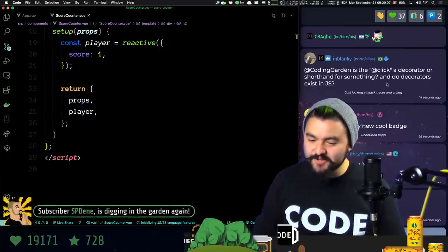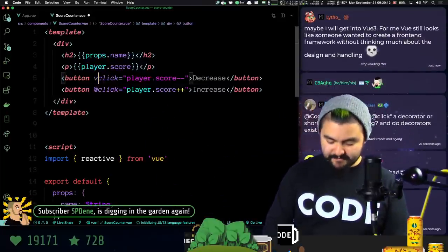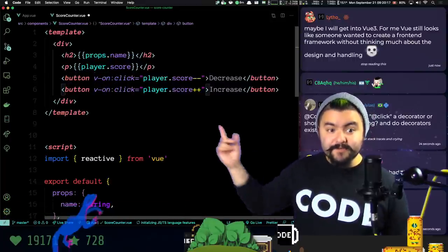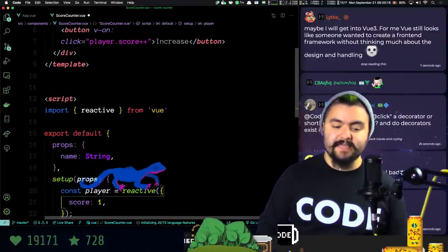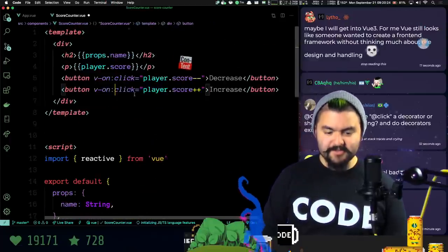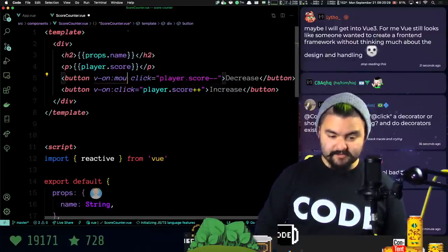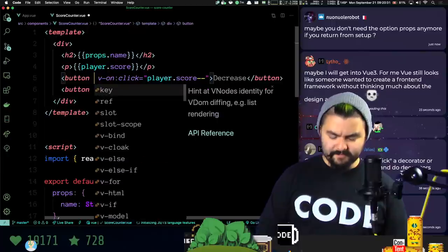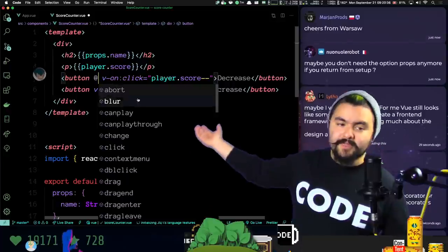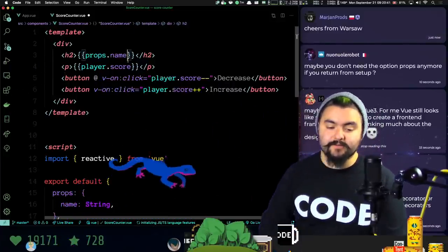Is the @click decorator shorthand? No, so this is Vue.js. And this is a shorthand for v-on, like this. In Vue.js, you can say v-on, and you can specify any DOM event. I want to show you the autocomplete. v-on, actually, I think we get autocomplete with the @ sign. Yeah. So literally any DOM event, you can automatically add the handler just like that.